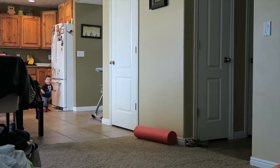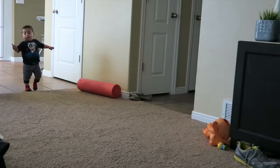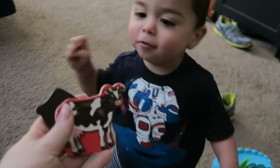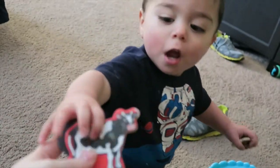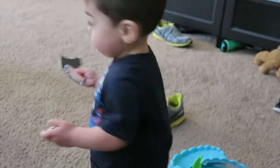All morning, he's just been bringing me all the magnet animals off the fridge, and we're trying to teach him animals. Which one do you have now? Let me see. Moo! Oh, you're just bringing me back the same ones? Go put those ones back on the fridge and bring another animal.